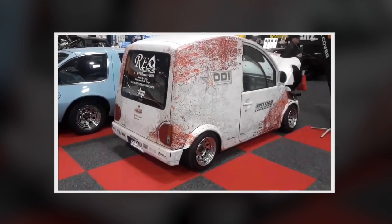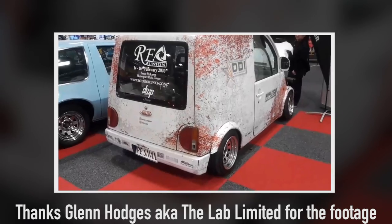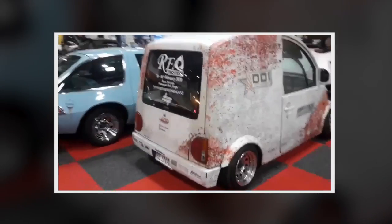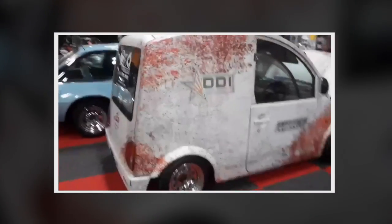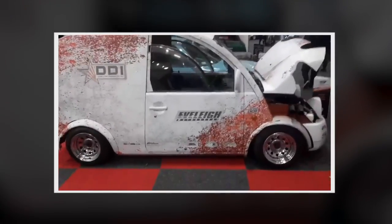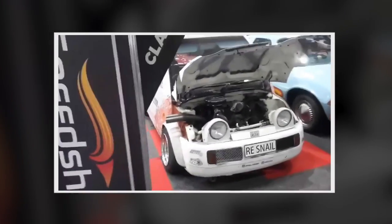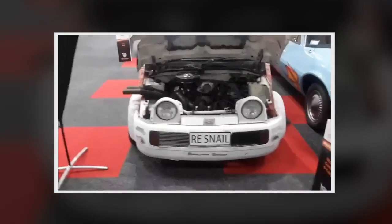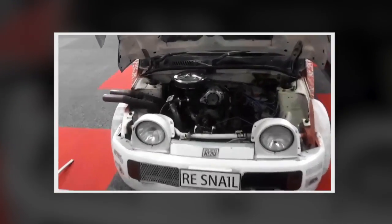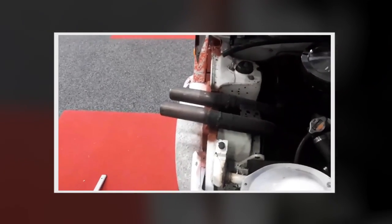Alrighty. Something very unusual here. The Snail. No, RE Snail. Sorry, I'm not reading that right through the lens. RE should be a bit of a clue as to what's going on here. Isn't this an S-Cargo? Actually run on the same floor pan as the K12 March, if I'm correct in my remembering. Oh my god. It's got a brup brup brup in the front of it. And it's going to be pretty brup brup brup with the pipes coming out there.